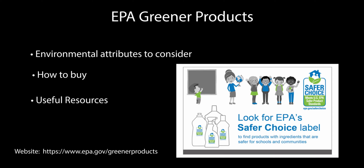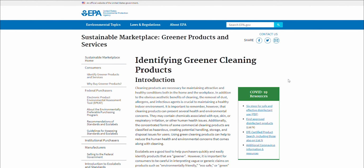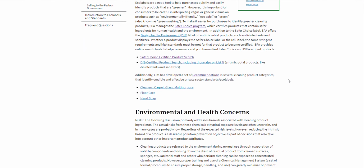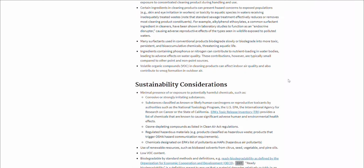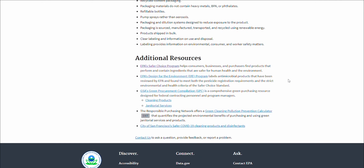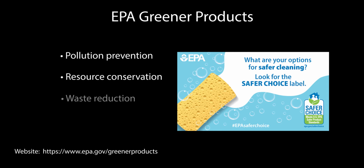When looking for a greener product or service, simply choose your purchase category and the page will provide background on the product type, sustainability considerations, purchase recommendations, how to identify and procure sustainable products and services, and additional resources. Purchasing sustainable products can have a wide variety of human and environmental impacts, including pollution prevention, resource conservation, and waste reduction.